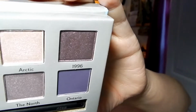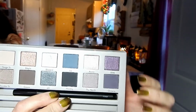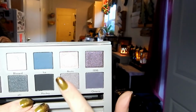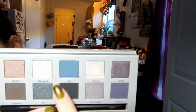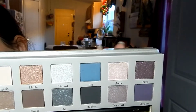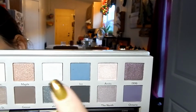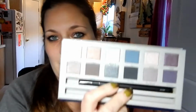Turn that down a bit. But it's absolutely beautiful. And what I like is you can go by the quadrants, by the little quads. You could do a full eye look with just this quad right here. And then you could do a full eye look with just these blues and silvers. And then you could do a full eye look with these pinky mauves. Or you can mix and match. But no matter what, as long as you stick with this little section, you'll have a great eye look. I sometimes like to mix and match.